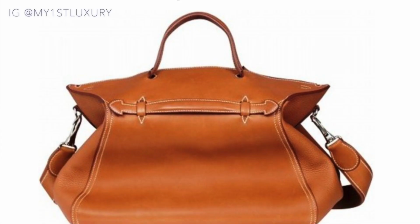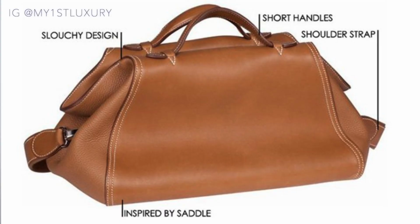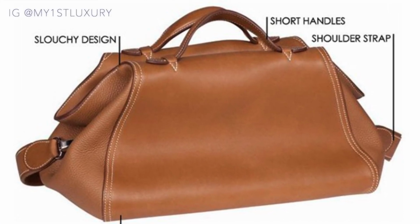Next bag is Hermes Oxer Bag. This is very interesting because this looks like one of those handbags that's been drawn in illustration books for kids when they learn about objects, and the style of it is very interesting. I certainly have not seen this bag in person, and perhaps it had been discontinued.